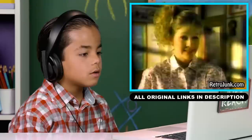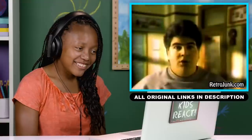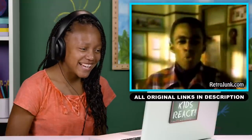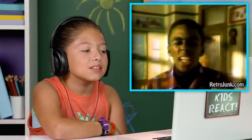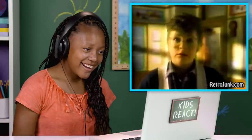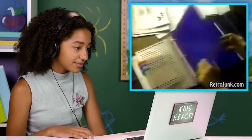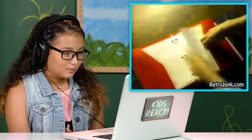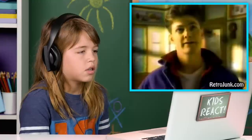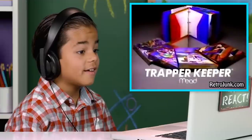Where's your homework? Dog ate it. My brother's holding it for ransom. Aliens ransacked my room. My printer's down. You won't need excuses for losing your schoolwork with the Trapper Keeper because Trapper's special folders and pockets keep an amazing amount of work organized, secure, and right where you want it. Any other school folder could do that. It's on the spaceship. Pluto. Trapper, only from MEAD.